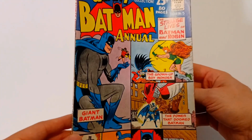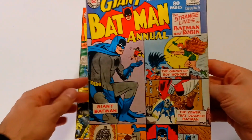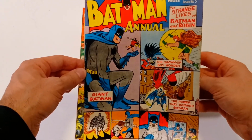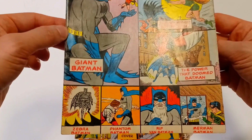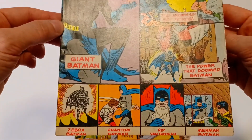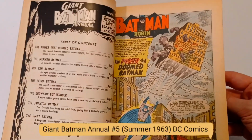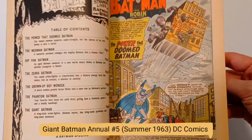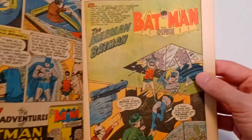It was a fun summer indeed in 1963 as we have the Giant Batman Annual number 5 right there. And like no other, just a lot of fun. The artwork really jumps out of the pages. The colors, the blue, the gray, the red, are just wow, featuring Giant Batman, a Zebra Batman, a Rip Van Batman, and the table of contents on the left. And on the right, we see Batman throwing a building with smoke overhead.